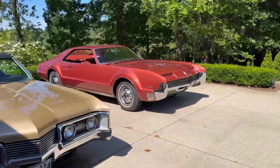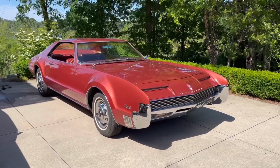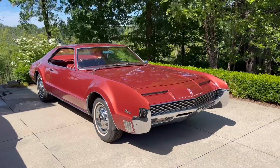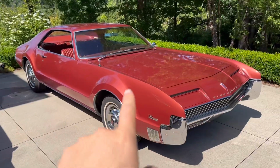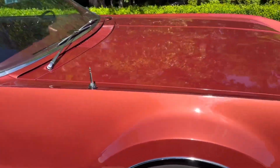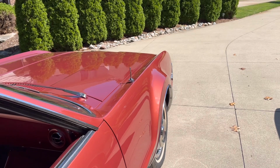Now, the Toronado, as I mentioned, was introduced in 1966, and this is the first year of it. This body style would continue on from 66 to 1970, and it had little tweaks every year. My favorite is the 66 version, and this Toronado is finished in a color called Autumn Bronze, which in this sunlight I think is just beautiful. Watch the reflections here on the wheel arch as I move back and forth, and how it just moves with my movement, and also how the light flops on all these surfaces.